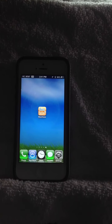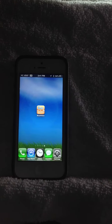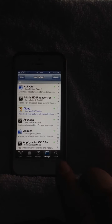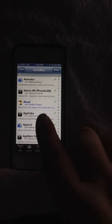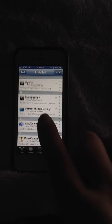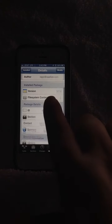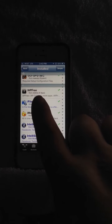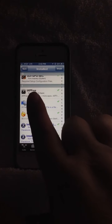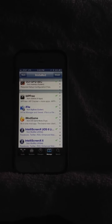Number 9, which is also a very useful tweak, is IAPFree, in-app purchase free. Now that tweak is cool because what that does, it allows you to do free in-app purchases. As simple as that. You're playing a game and you need those extra points. Well, instead of spending the money for the extra points, you download IAPFree, in-app purchase free, which is right here. This is a Xalize tweak, which is from Xalize. You do have to have that source installed, Xalize source, in order to get this tweak, IAPFree, and you can get all your in-app purchases for free. It works on most apps. Believe me, it's worth downloading.